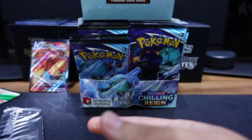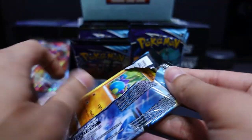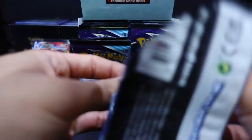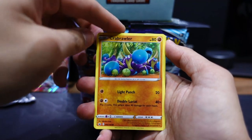Okay, moving on. Next pack. In general, it's really easy to open the packs in Chilling Reign. Green code card once again. Green code card means no four card trick.